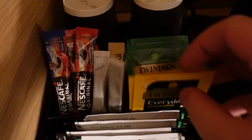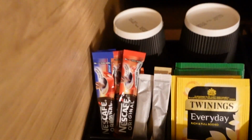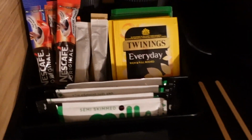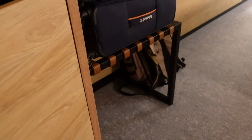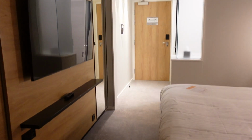This is just not reusable cups. Teas, coffees, Twinings, decaf, original. You got some milks, glasses, and a bonus for this room, in my opinion, for the price. Now I'll let you know the price shortly. A bonus is you've got the safe, of course, there, but they've got a fridge as well. It's always a bonus to have a fridge in a hotel room, and that's what I have found when doing these videos over the years. Not a lot of hotels have fridges.